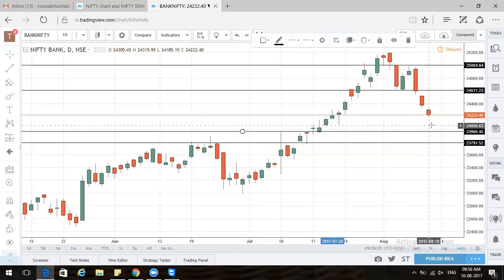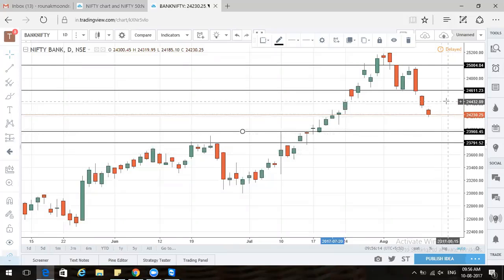A quick reversal will take place. Ideally it will try to breach this, many people will go short, and then a quick bounce back will happen. We need to target 9,700 for Nifty and see what's happening over there. And for Bank Nifty, I am more interested in the 23,000, 23,800 and 24,000 levels, right?